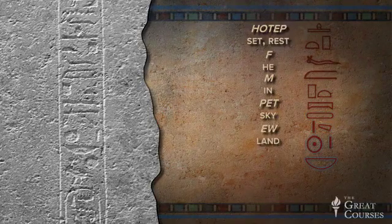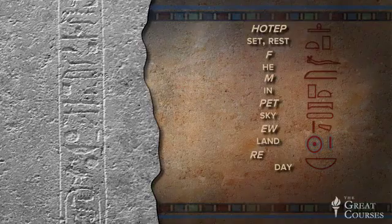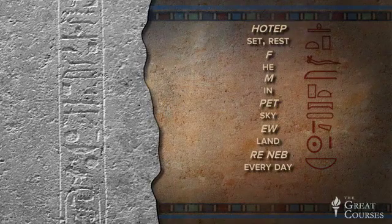The next three hieroglyphs form a grouping we have seen before when we were talking about the calendar. The sun with the stroke is the word for day, and the neb sign is every. Tut will see the sun rise and set in the sky and on earth every day.